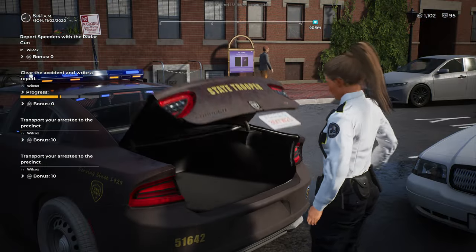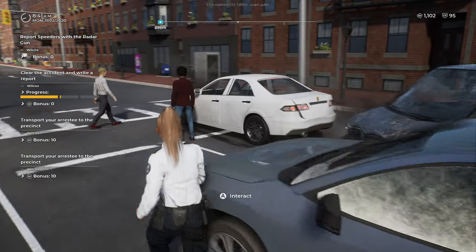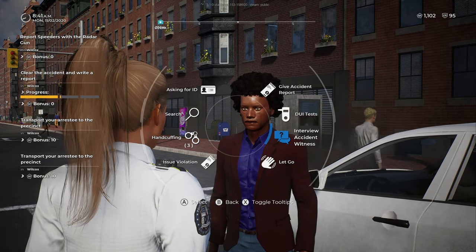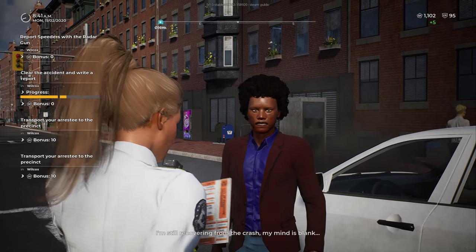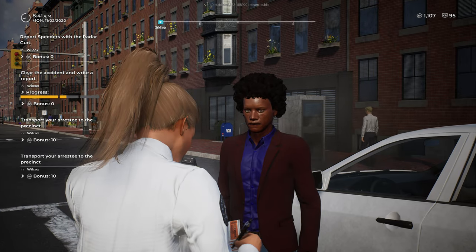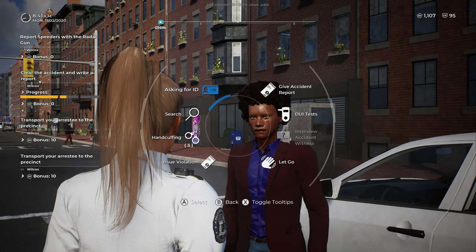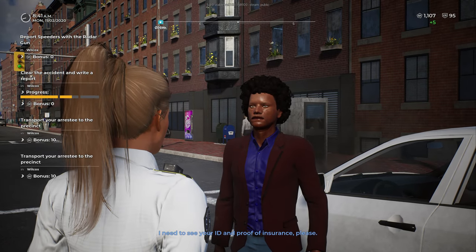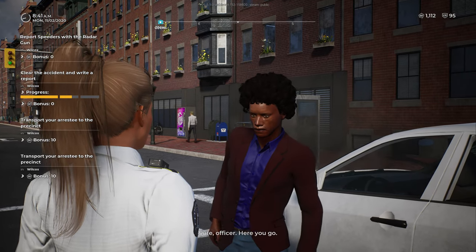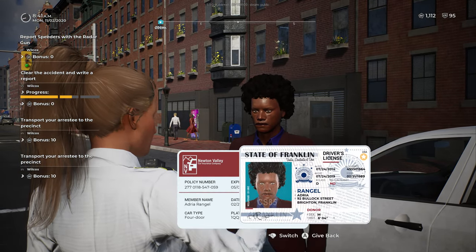Get some more handcuffs. Good morning, sir! Captain Martin, Brighton Police Department, would you mind telling me what happened here? Okay. Do you have any ID on you, sir? License, registration, proof of insurance, all that good stuff? Thank you very much, sir. Much appreciated. Alright, what have we got here?